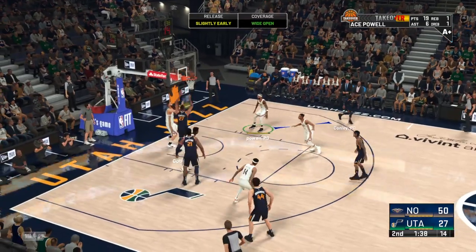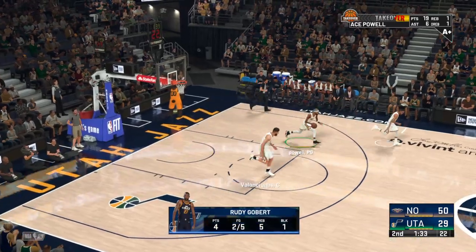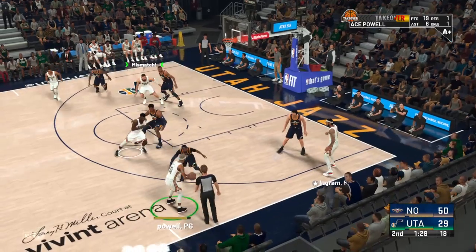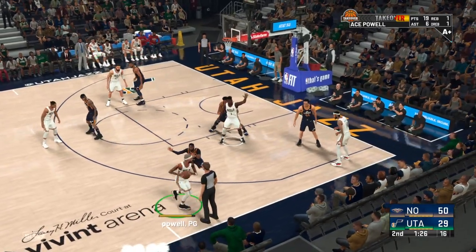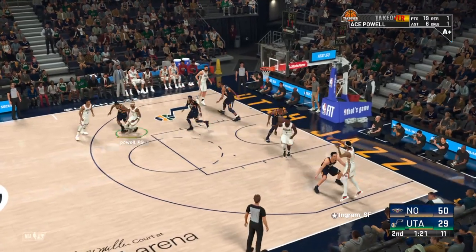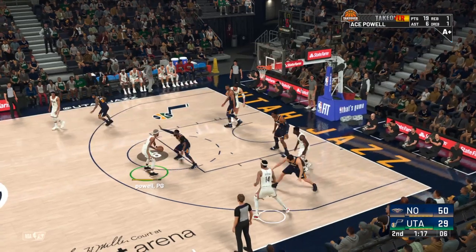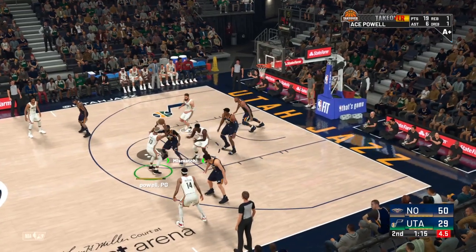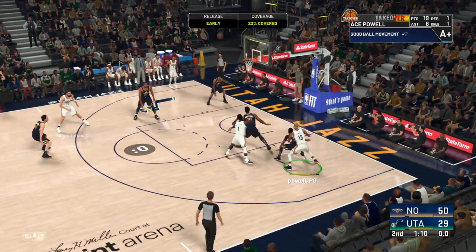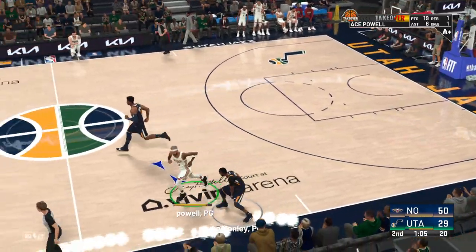To the paint. And Gobert with the basket and the assist by Conley. Gobert's got 4 points this quarter. Few players in the league do a better job of finding the open man than Mike Conley. It's Powell with the drive. Five to shoot. Pass to Valanciunas. New Orleans needs to get off a shot. And it's Ingram missing. Jazz trail by 21.